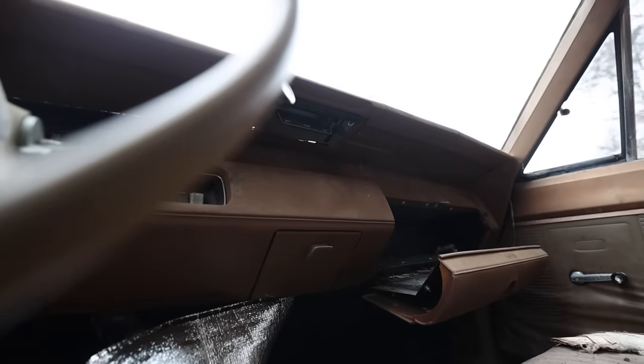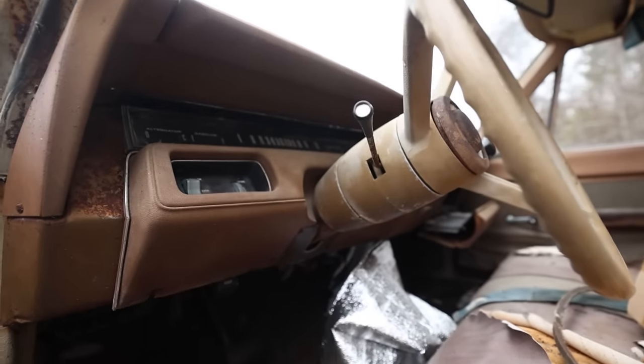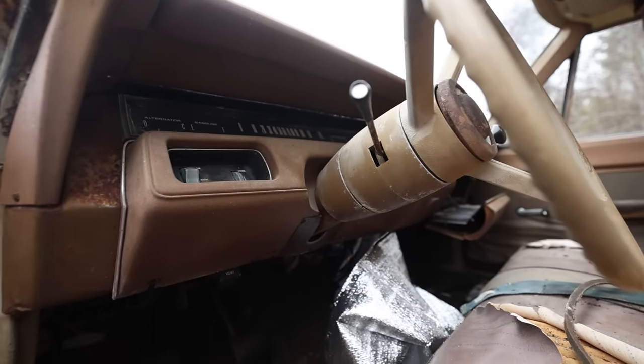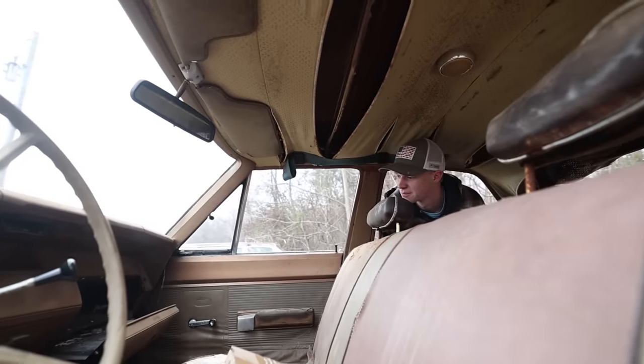And funny enough, this car is a radio delete car. Again, the only option they had was a heater for the most part. I think that's standard. It's bare as bare can get. Zero options, three-speed manual, slant six, no radio, no nothing.